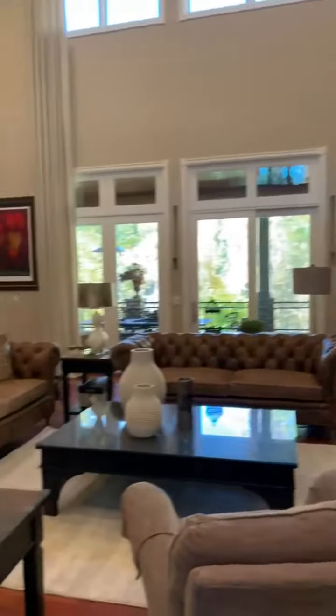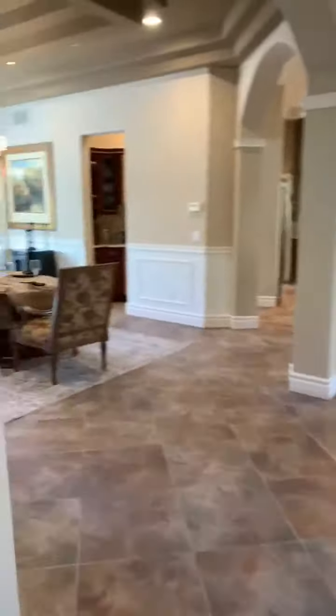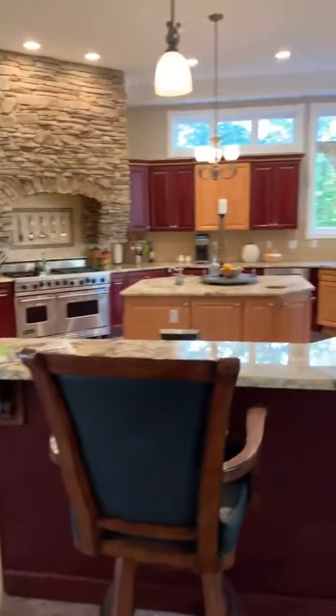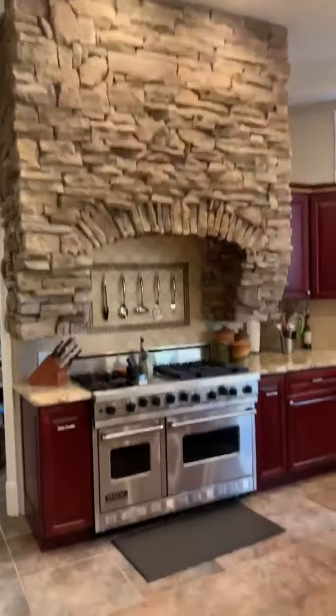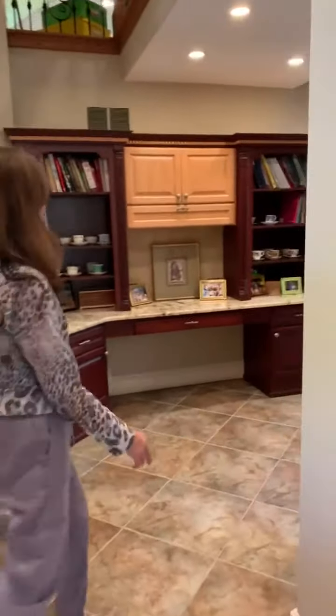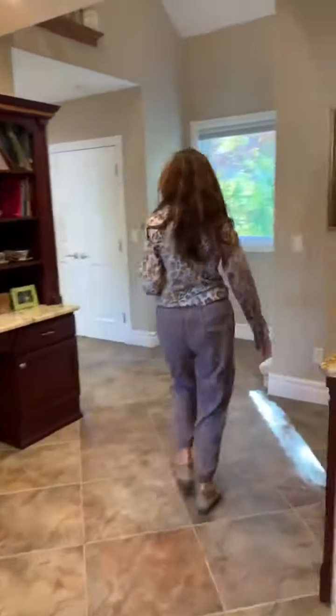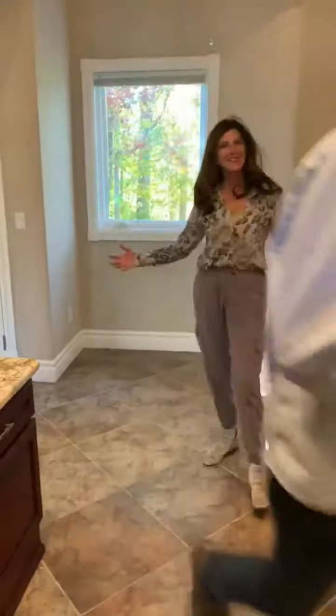The formal dining room and kitchen. And you come around here and you've got the Viking appliances. And over here is the guest area. For big families, this is really ideal. And over here, we've got, hello, got our client.